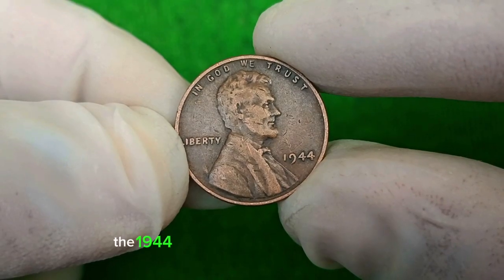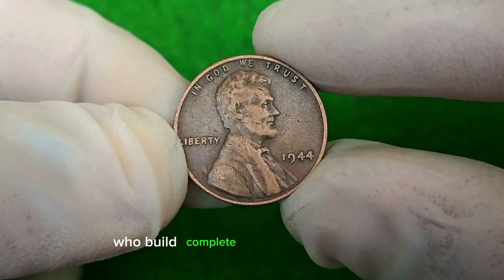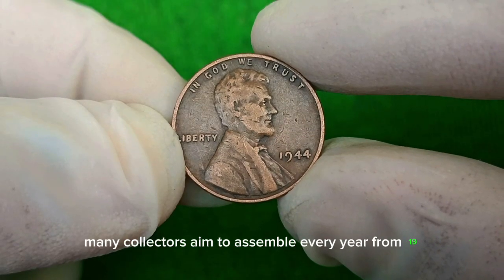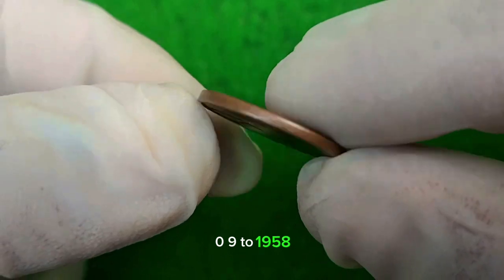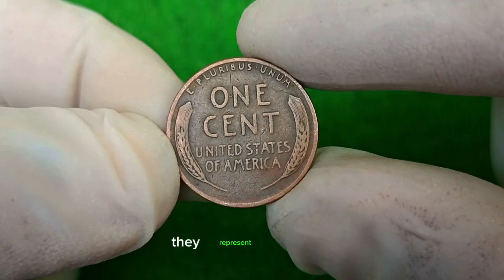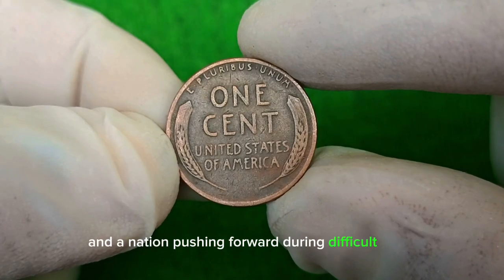The 1944 wheat penny without a mint mark is especially popular among collectors who build complete wheat cent collections. Many collectors aim to assemble every year from 1909 to 1958, and wartime dates like 1944 hold special importance. They represent resilience, adaptation, and a nation pushing forward during difficult times.